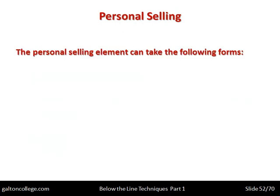The selling element can take the following forms. Face-to-face, as I said, could be door-to-door, for example. Although door-to-door is not so much used anymore. So face-to-face, sometimes it could be face-to-face on the street in a city. We're often contacted by people just standing on the street trying to sell something, trying to make us aware of something.